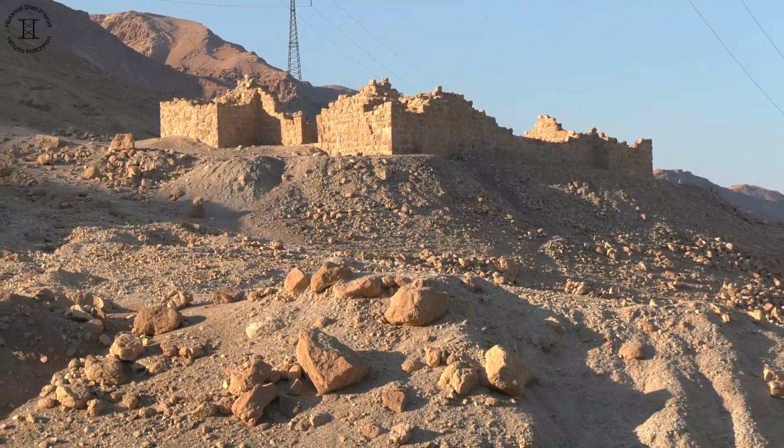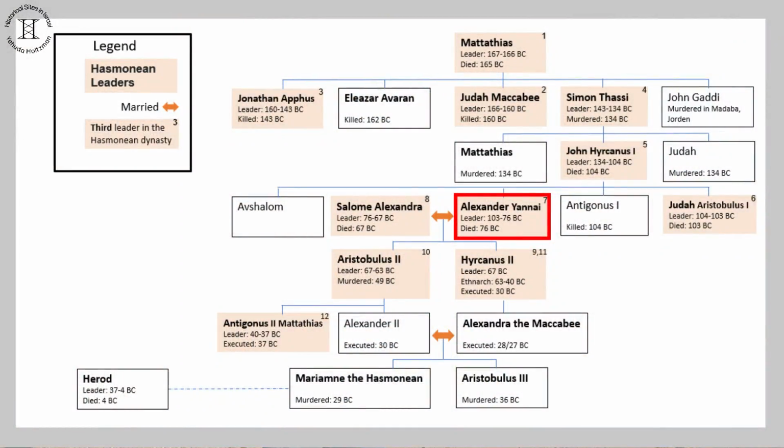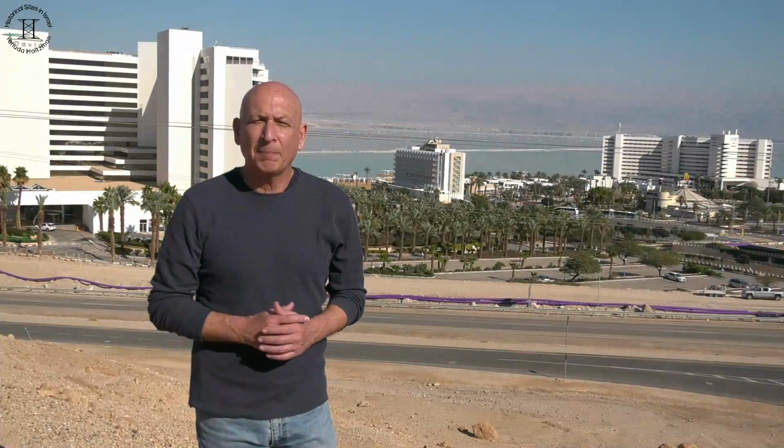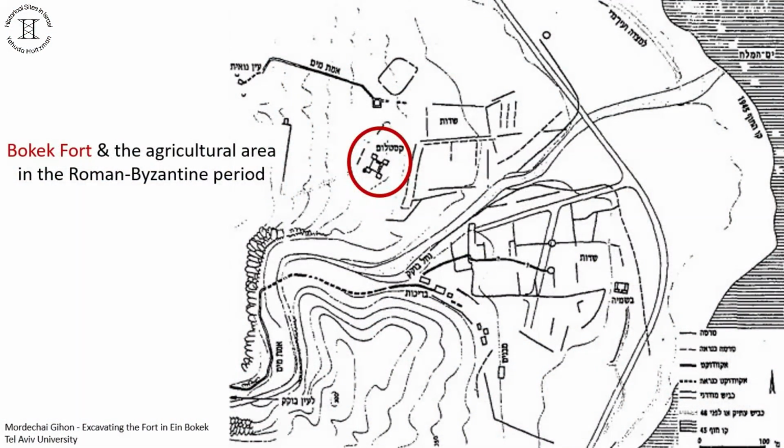According to the coins discovered here, the farm was established in the days of Alexander Yanai and was probably destroyed with the destruction of the Second Temple in 70 CE. It was a royal farm whose proceeds were given to the king's treasury. It was probably inhabited by Jewish aristocrats. The farm cultivated 350 dunams, or approximately 90 acres, of agricultural area around us.